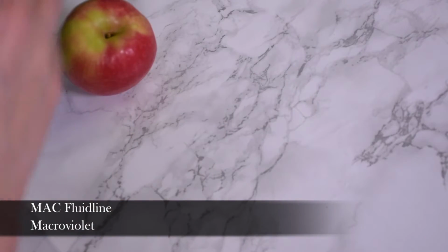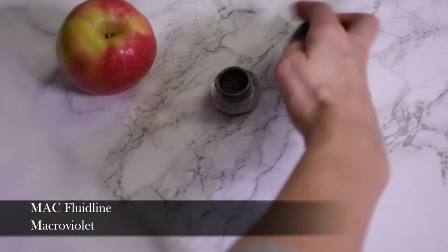For liner, she has a very diffuse line, so I'm going in with a MAC Fluidline, and that one is called Macro Violet. Using that on the liner brush, and all my brushes are either by Zoeva or by Real Techniques. And just thinly line my upper lash line, and then take a smudger brush and run it right over. The trick is don't wait. Once it's set, it will be too late to really get that smoked out effect.